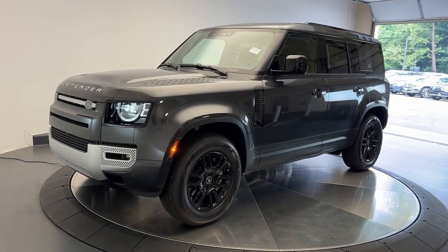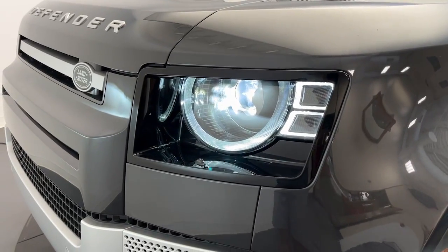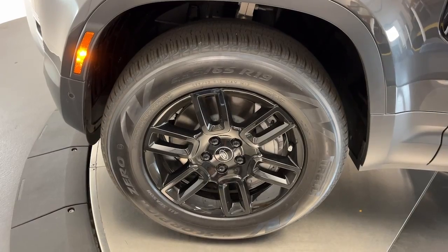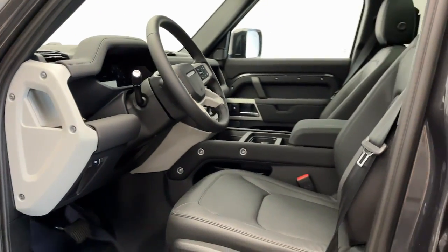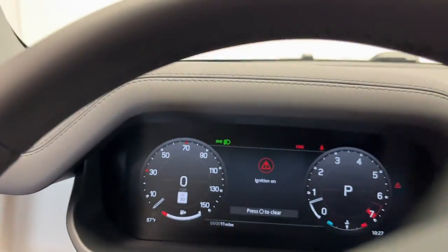Introducing the 2023 Land Rover Defender. Be eager for the next adventure in this iconic Land Rover Defender, the premium go-anywhere vehicle that's purposeful, durable, immensely capable, and indulges you with luxurious, modern, utilitarian chic comforts and conveniences.